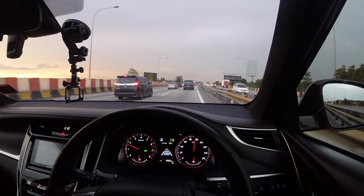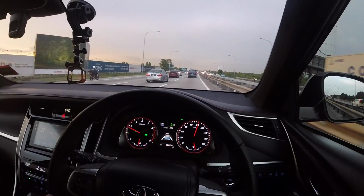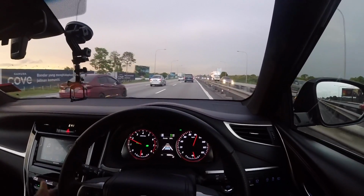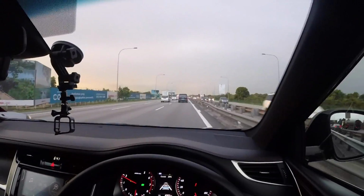Of course, we know cars that are more expensive have these sort of systems, but don't forget, this is a full mid-size luxury SUV at 238,000 with this feature.